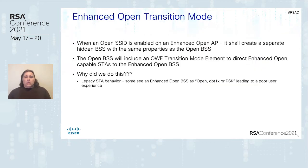Speaking of transitions, we always have transition modes. Anytime we're trying to transition from an older technology to a new technology, even in the case of going from open to Enhanced Open, when you have an open SSID enabled on an Enhanced Open certified AP, we actually mandate that it creates a separate hidden BSS with the same properties as the open BSS. Why do we do this? To make it easier for those older legacy stations that don't support Enhanced Open to still have an open SSID to connect to.